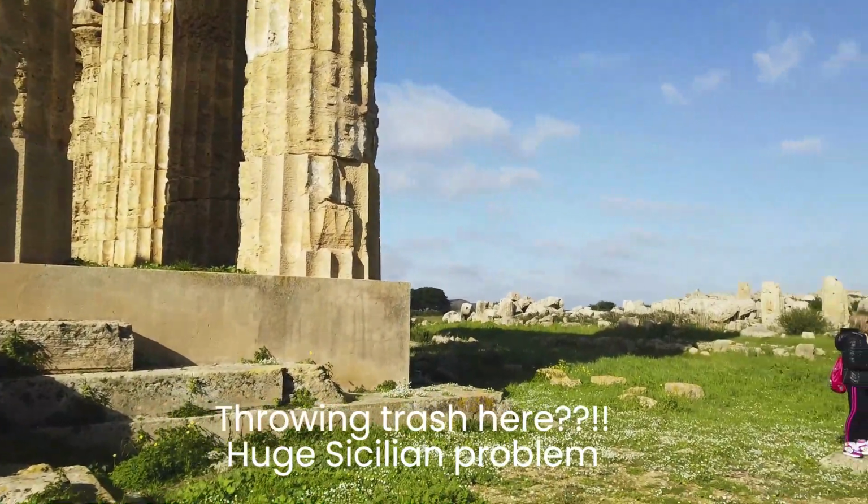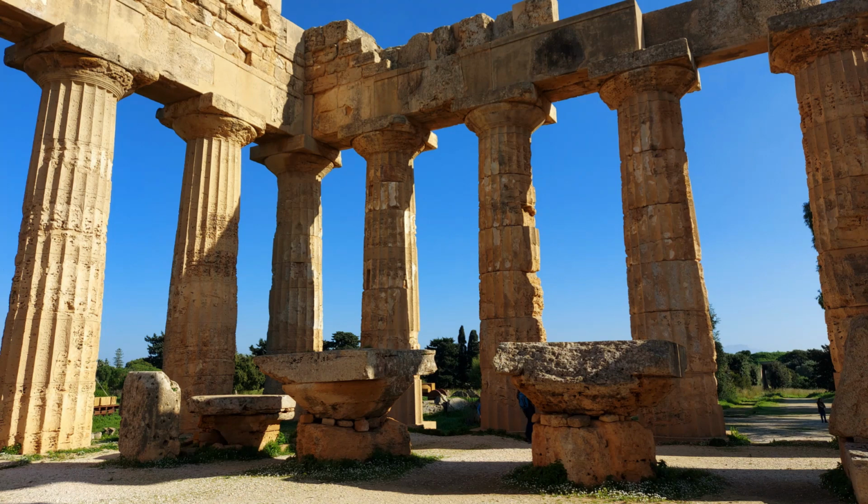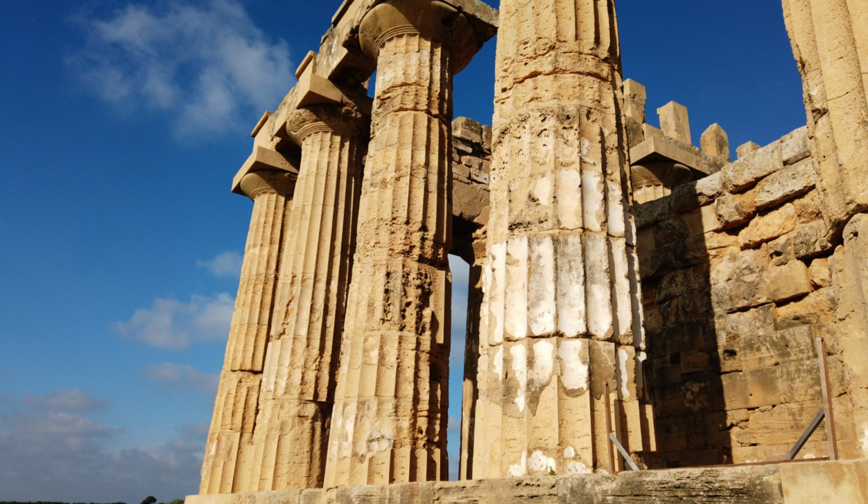This area is a historical walk through birth to fall of the Greek era. All these temples were colored in that time, not beige as we see them today. Imagine such joy of colors that time.